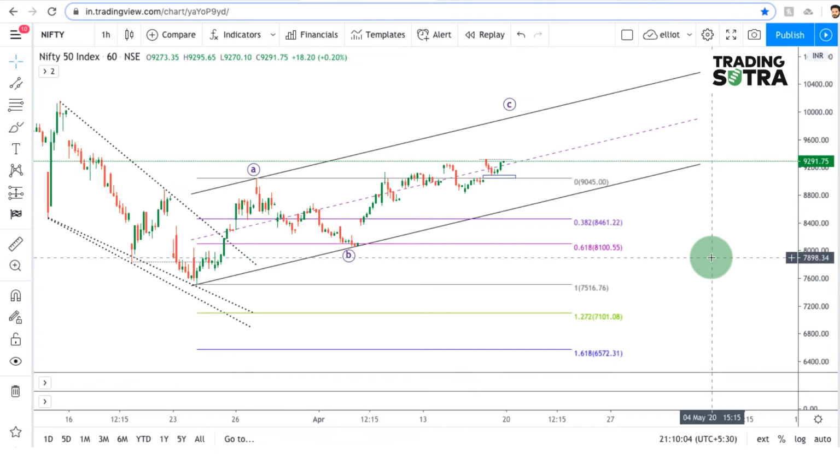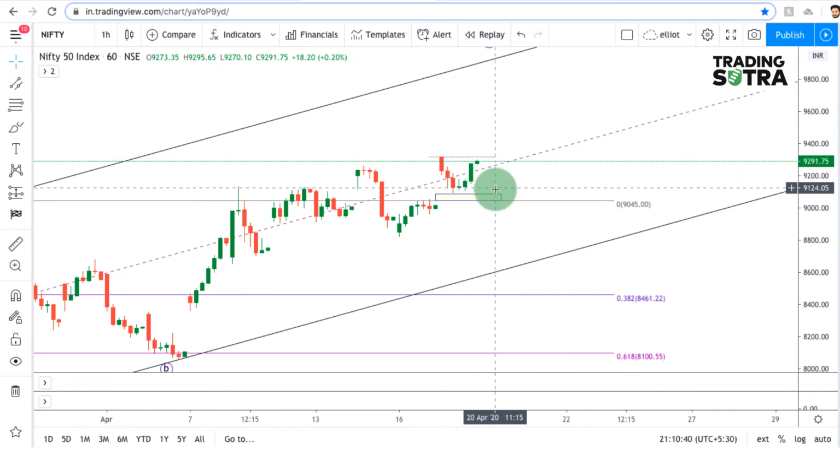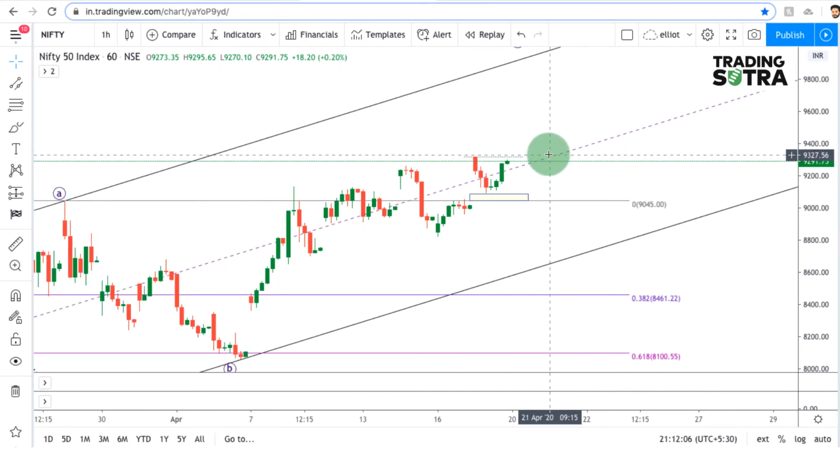What should be the next trading strategy? So as long as we are below this level of 9320 zone, we should short the Nifty for a target zone of this gap filling process of 9040 zone. And if this level holds again as a support, we should buy the Nifty for a target zone of this 9300, 9400 zone. 9300 to 9400 is an important zone. Let me show you why.